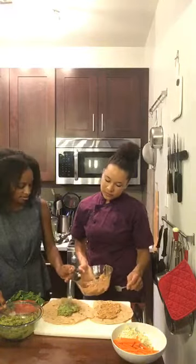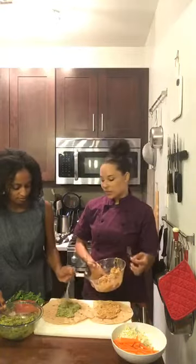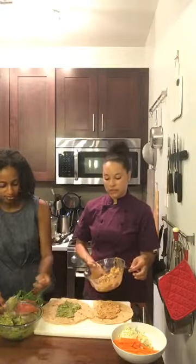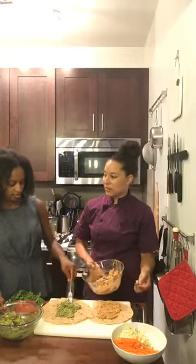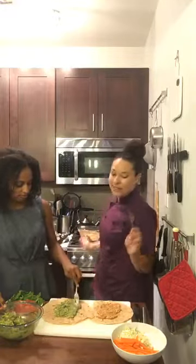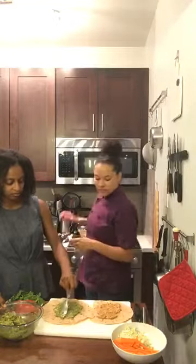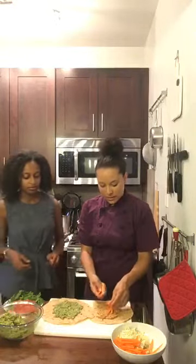A serving size would be like a half a cup of protein, or 4 ounces of protein. 4 ounces would be a fourth of a cup. But just depending on how hungry you are, you can't really get this wrong. But if you put too much chicken or too much filling, it's going to be very difficult to make your wrap. So if you are not an avid wrapper, I would fill them less to begin with, and then up it as you get better.